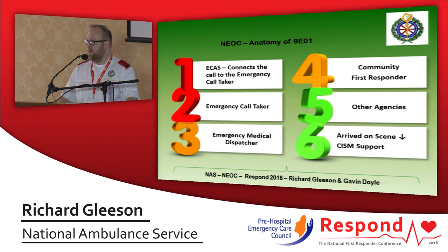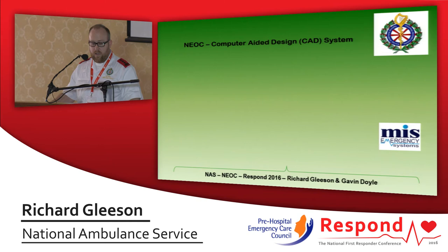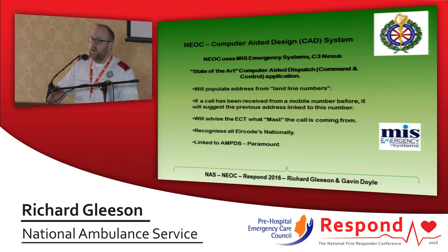Just to talk briefly about the CAD system we have. It's a UK-based system, a C3 Nexus system. Wexford has been using it a long time, and it was brought into the control centre in Tala in September last year. It will populate from landline numbers. If a call has been received from a mobile phone before, it will populate that address as well, so it will prompt us that that is the address.